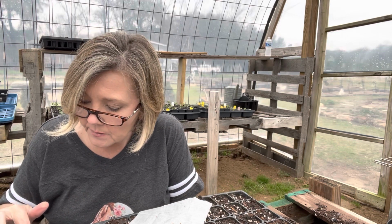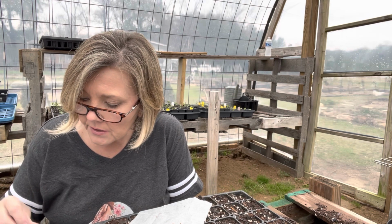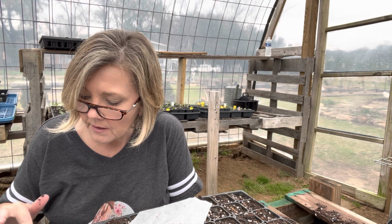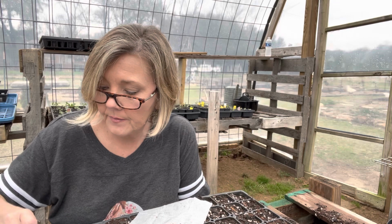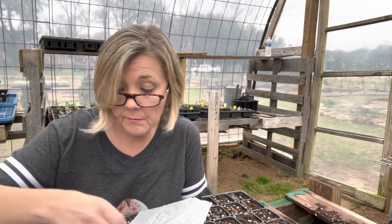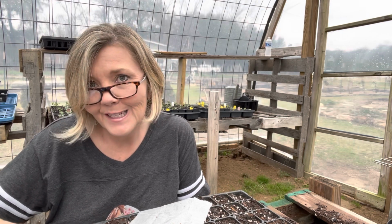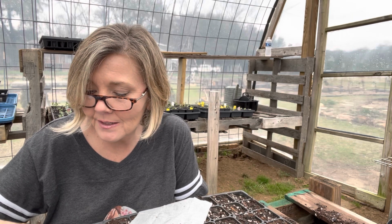But you're going to just put it in here and just kind of press it in. Barely make sure it's covered with your soil. Don't over cover it. Just kind of press it into the soil and make sure there's some soil coverage over it. Hops is probably mostly known for making beer. That's what you make beer out of. But it has many medicinal values and purposes to it.